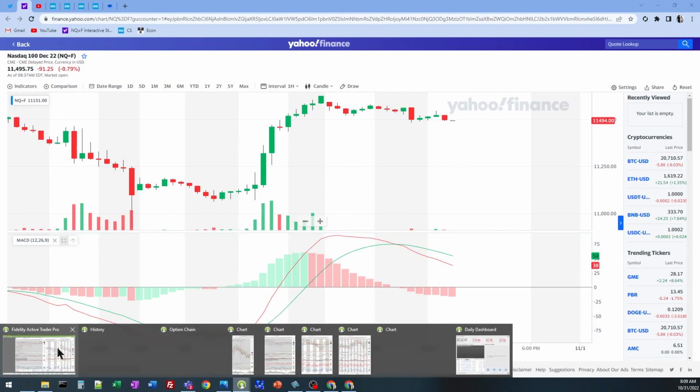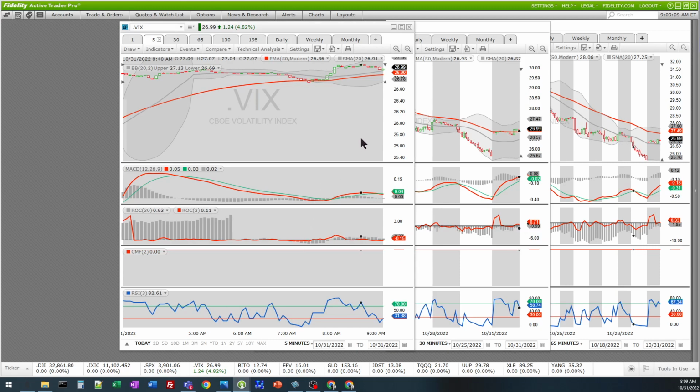See, so that's why I suspect it will hold support. Let's check over to the VIX. I want to call your attention to this: the VIX gapped up, okay, I'm looking at the 65-minute now. VIX gapped up, and it is holding at the 20 SMA right there. See that? The 20 SMA is support for VIX on the 65-minute time frame.